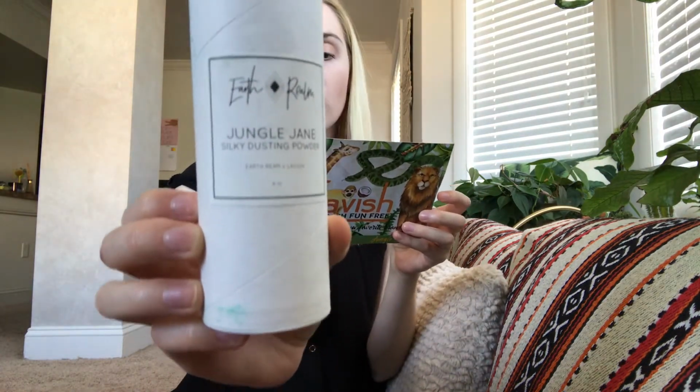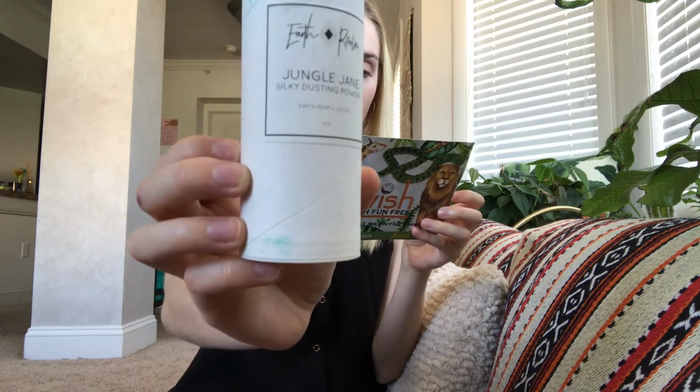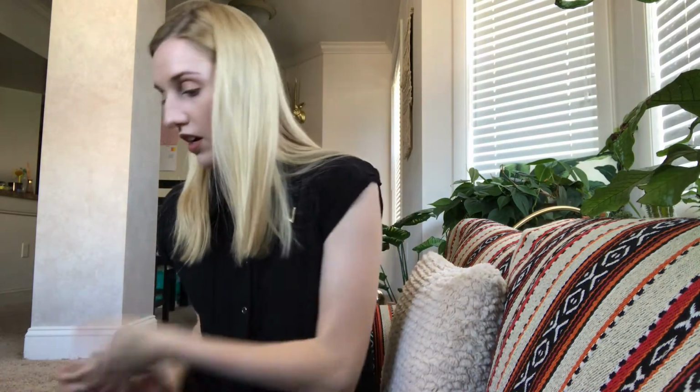The next item, let me dust it off, is Jungle Jane Dusting Powder by Earth Realm & Co. All natural dusting powder is perfect for the jungle, gym, after bath, or any time, to keep away moisture and protect against skin irritation while keeping you smelling fresh with top notes of citrus and base notes of sandalwood. This is also a Lavish exclusive, and it doubles as a dry shampoo. Let's see. Oh, I have to push this in. I'm not going to be able to open it and smell it right now, but it's like a chafing powder basically. Or you could use it as dry shampoo. I don't really wear dry shampoo, but I will definitely find a use for it. You have to push here to push it open, and I just don't have the strength to do it without a tool, so I will let you know down in the box below how it smells.